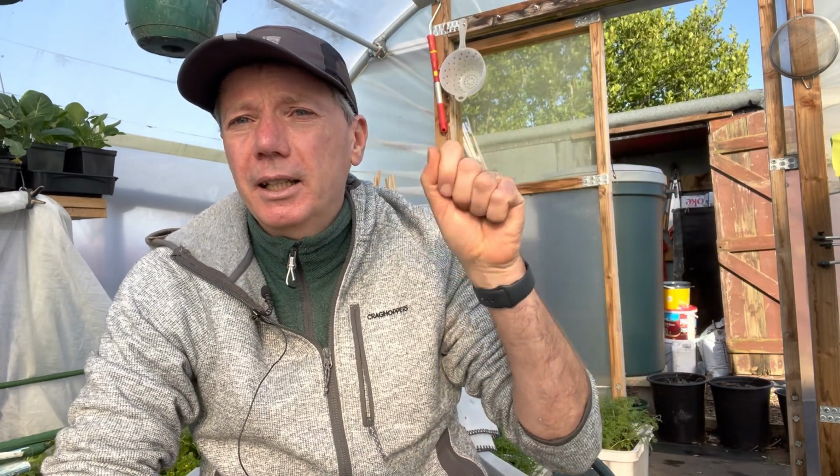So what we're trying to do again is smooth that out. I've tried to get my successions a little bit better. So we'll have some really early ones for harvesting in July, and then the next batch should come in August, and the next batch should come in September, and then the ones that we're harvesting in July should be ready with their second crop in October. So hopefully lots of ripe peppers all the way through the year, rather than lots of ripe peppers at the beginning and the end, and lots of green ones in the middle.